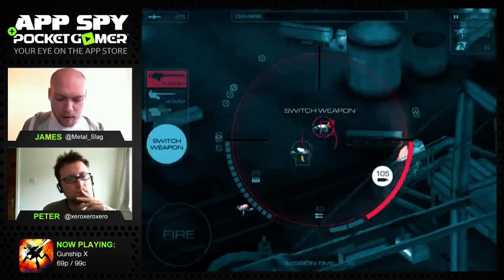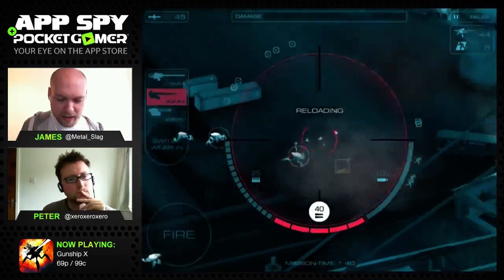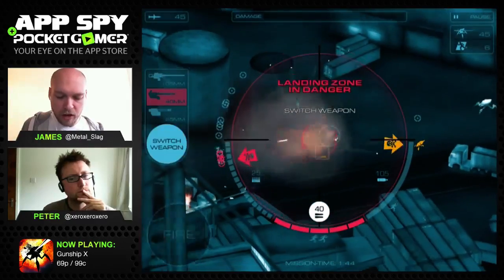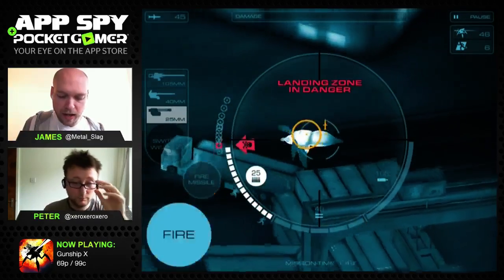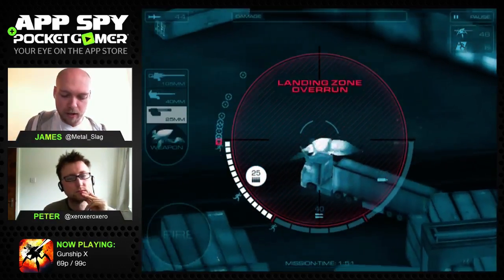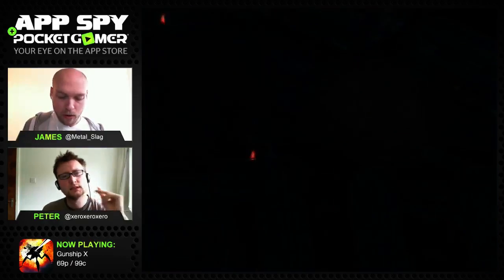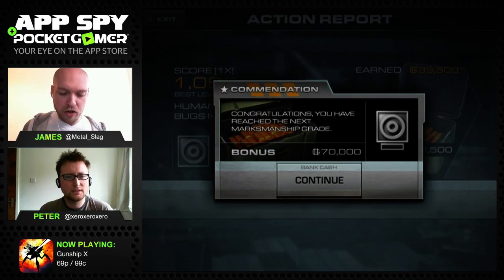Okay. Switch weapon. It's just funny to see individual dudes being chased by these beasties. So you can see who's attacking from where by keeping an eye on the edge of the reticle. Little icons will flash, like this yellow thing here, saying, here's a massive one, fire a missile. Which I'm about to do. Bam. Just make sure it's still on target. Oh! Action report, and I think I have done a good thing. I've reached the next marksmanship grade, which gives me 70,000 in cash.